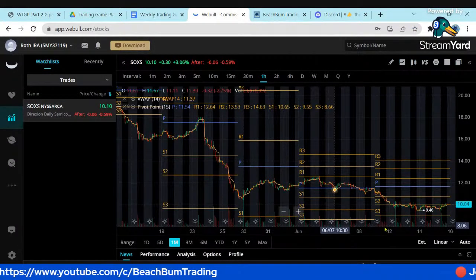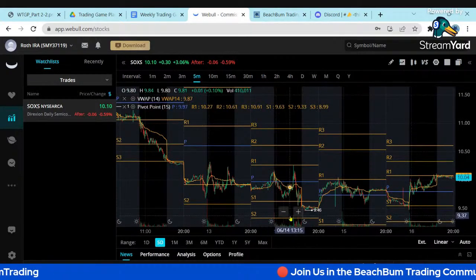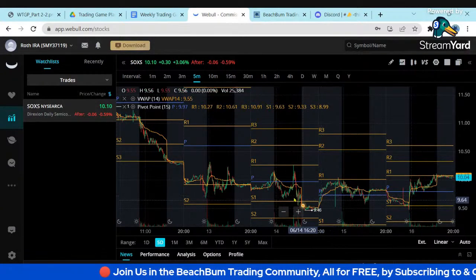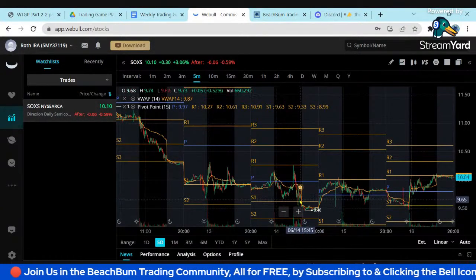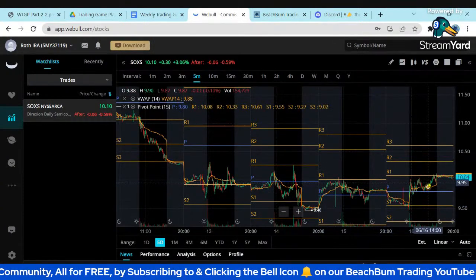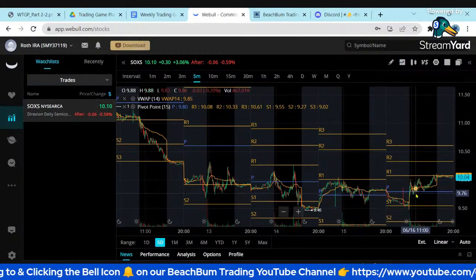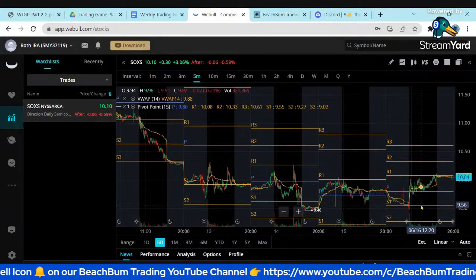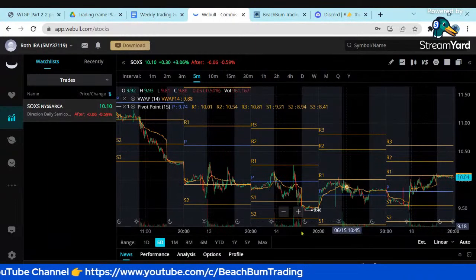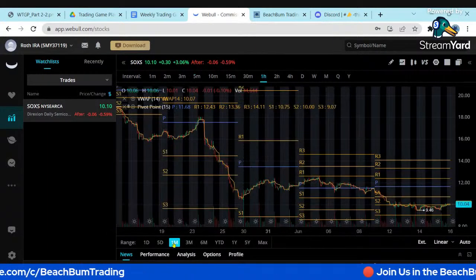So here we see SOXS. I'll zoom it in a little bit. When it dipped and then bottomed on the 14th, we went long, and then it gapped up. It was pretty flat, rode up a little bit, and then when it dipped down below this pivot point, I had my stop right below that pivot point at 979. So I got stopped out, and then towards the end of the day, end of the week, it ran up.